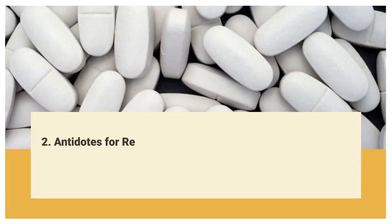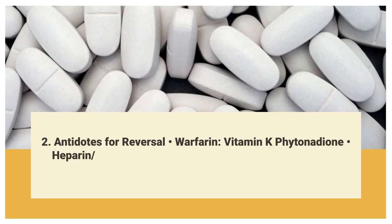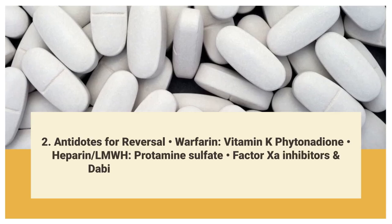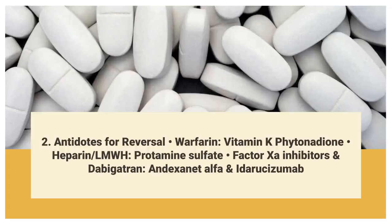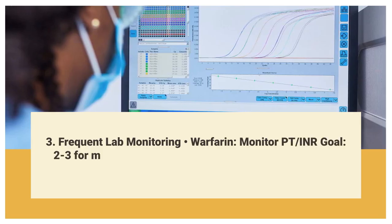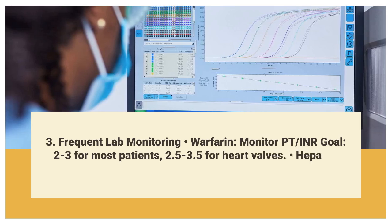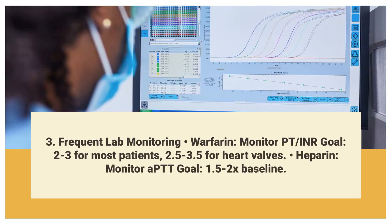2. Antidotes for reversal. Warfarin: vitamin K, phytonadione. Heparin/LMWH: protamine sulfate. Factor Xa inhibitors: andexanet alfa, and dabigatran: idarucizumab. 3. Frequent lab monitoring. Warfarin: monitor PT/INR, goal 2 to 3 for most patients, 2.5 to 3.5 for heart valves. Heparin: monitor aPTT, goal 1.5 to 2 times baseline.